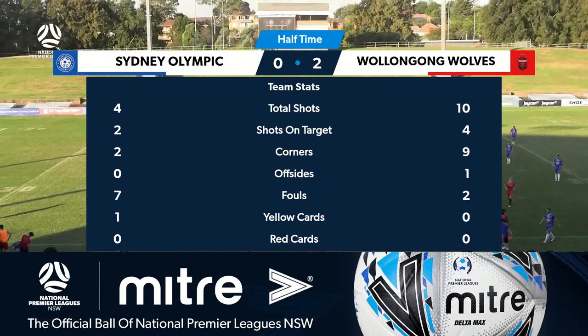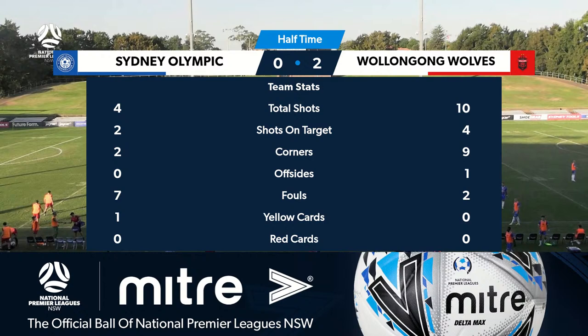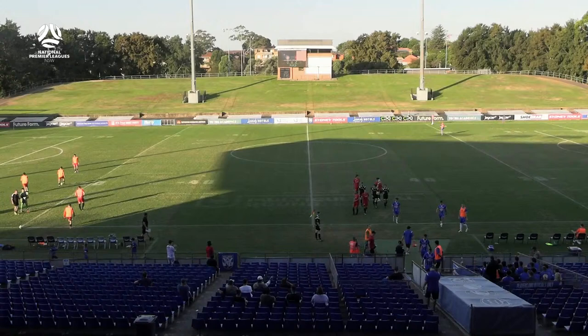Ofuko scored his first goal on 21 minutes. It's basically a one-man counter-attack. Found some space on the halfway line, ran it all the way into the box and slammed it past Noah James. And his second goal in the 41st minute, I think a contender for goal of the year. A real zigzag run past multiple defenders before his left boot was deadly once again. And that's how we got to the halftime score of Sydney Olympic 0, Wollongong Wolves 2.